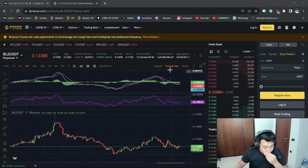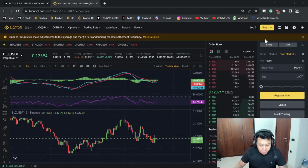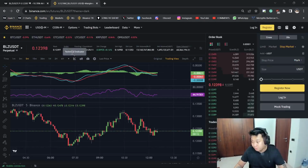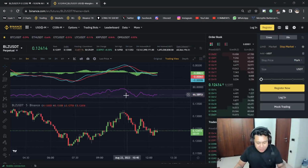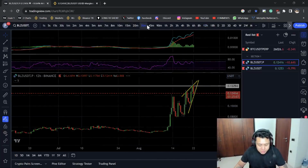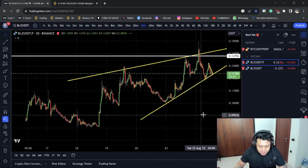Time to get you an update on BLZ. First of all, the funding rate. The funding rate is still at around negative 6.8, or 0.68, so the bulls are still definitely benefiting from it, but it's not that major. We're still squeezing, in my opinion, into this type of pattern.